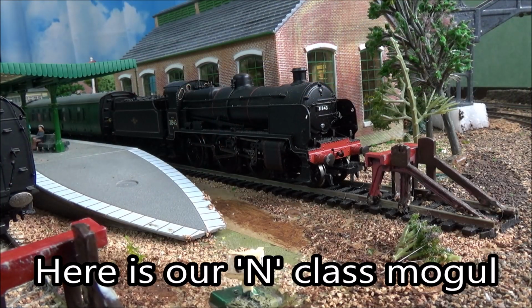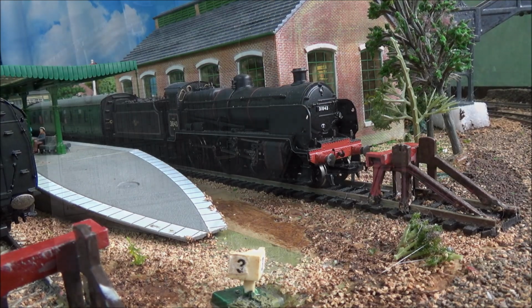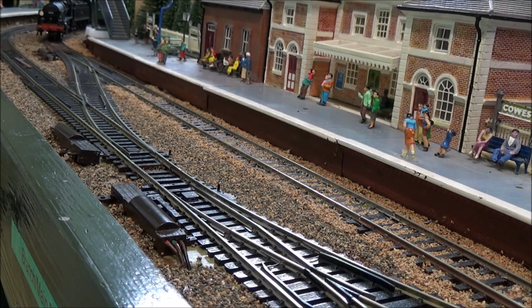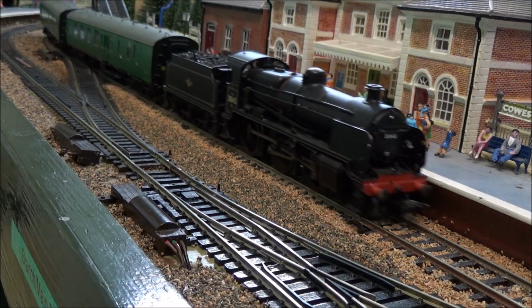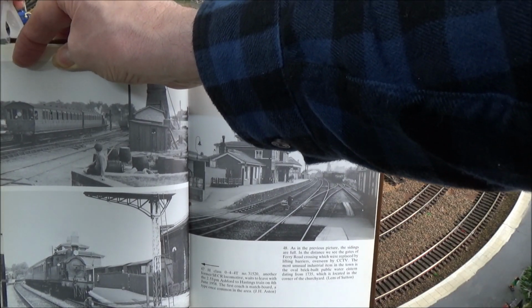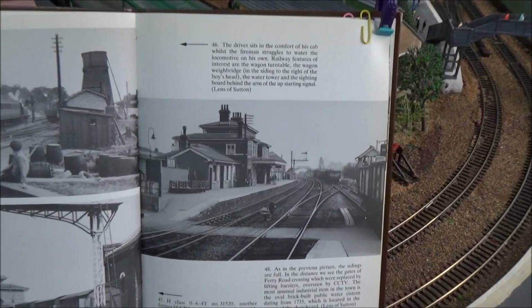Here is the N-class mogul from Bachmann, which is featured in this video. Turning the page, we come to the next station along the line, which is Rye. Turning the page once more, we come to a general view of Rye Station. Let's zoom in a bit.